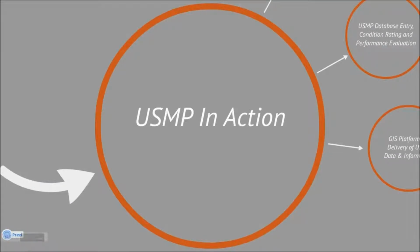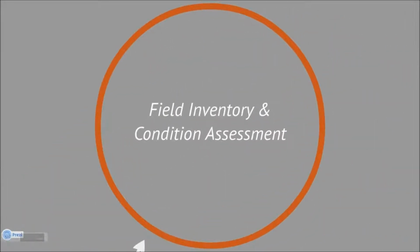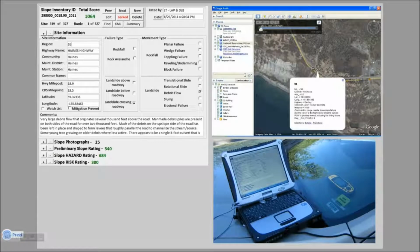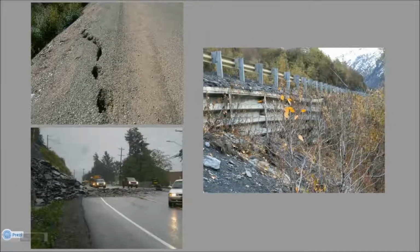Finally, onto the USMP in action, subdivided into 3 categories, starting with field inventory and condition assessment. Here we use a variety of standard tools that most users are familiar with, namely Microsoft Access Database, Google Earth, and also field laptop PCs. We use these to inventory and assess the condition of soil slopes, rock slopes, and also failing other geotechnical assets.